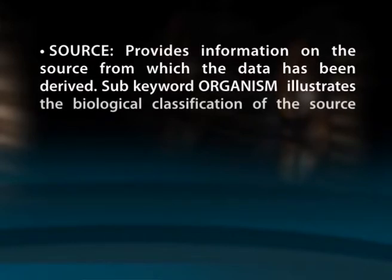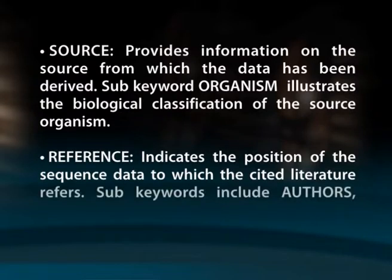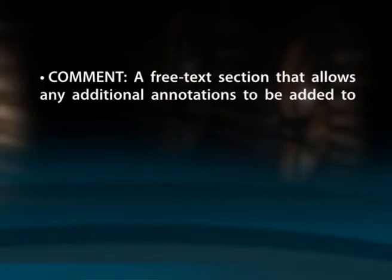Sub-keyword organism illustrates the biological classification of the source organism. Reference. This indicates the position of the sequence data to which the cited literature refers. Sub-keywords include authors, title, journal, MEDLINE and PubMed pointers, etc. Comment. A free text section that allows any additional annotations to be added to the entry.